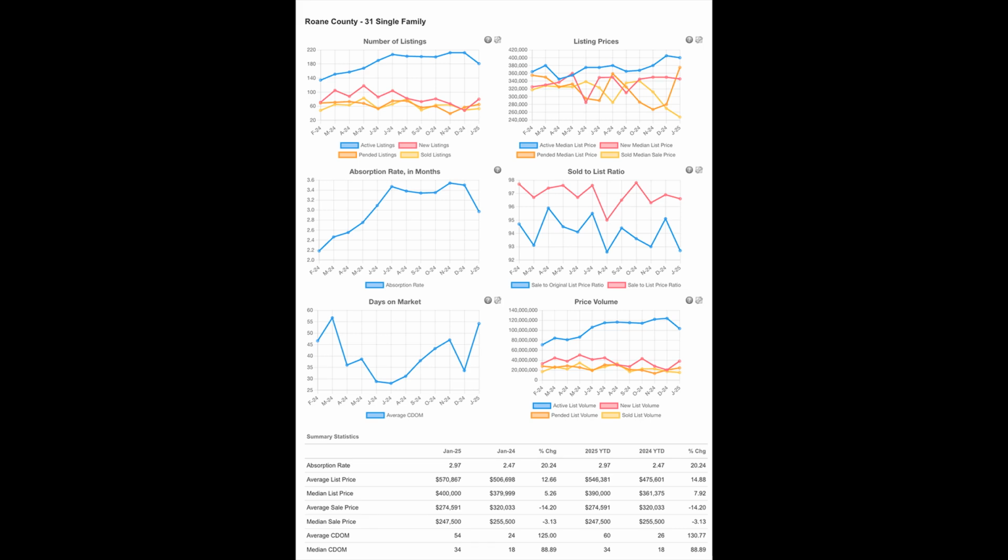So the Roane County real estate market is undergoing a transition, with key indicators pointing to a shift towards balance. While sellers face increased competition, buyers have more opportunities to find value in the stable and cooling market.